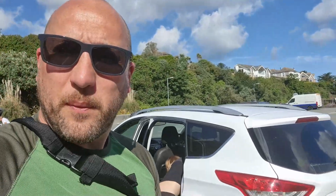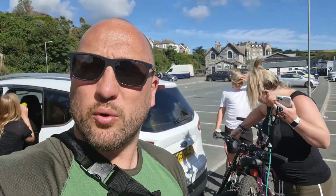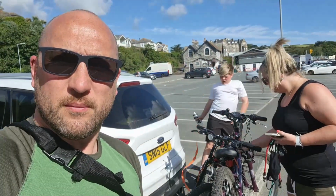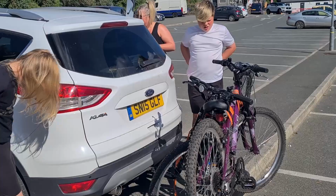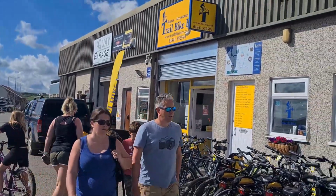Well, we are down here in beautiful Padstow, ready to do one of the must-do Cornish itinerary items, which is cycling the Camel Trail. So, all ready to go.